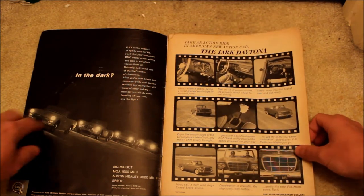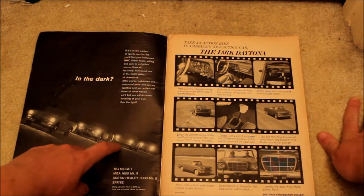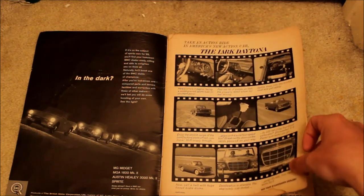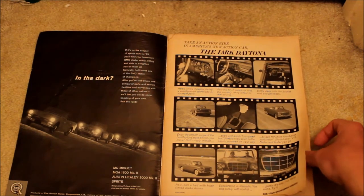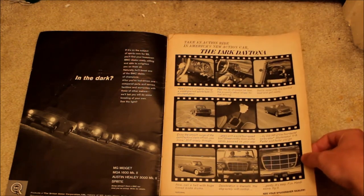And of course all these British roadsters right here, the MG Midget, the MGA, the Austin Healey, and the Sprite, which is one of the happiest looking cars you can possibly look at. If you've seen the first generation Miata and you think you're happy, then wait until you see an Austin Healey Sprite. Oh boy.